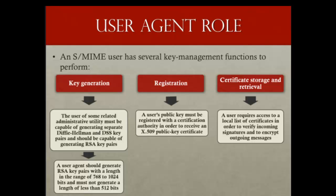Registration. A user's public key must be registered with a certification authority in order to receive an X.509 public key certificate. Certificate storage and retrieval. A user requires access to a local list of certificates in order to verify incoming signatures and to encrypt outgoing messages. Such a list could be maintained by the user or some local administrative entity on behalf of a number of users.